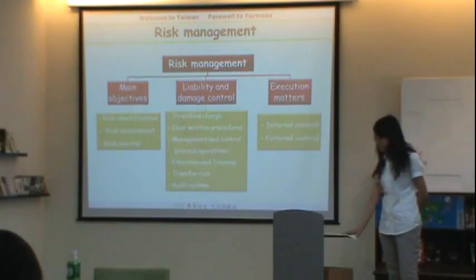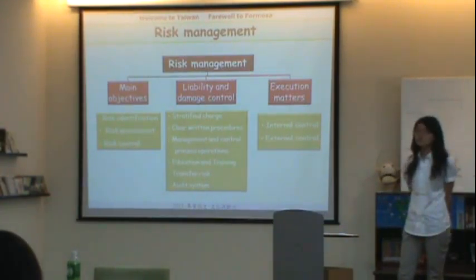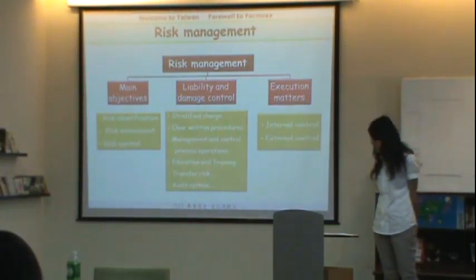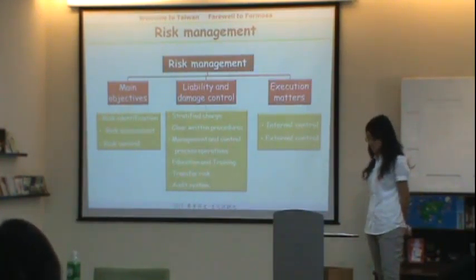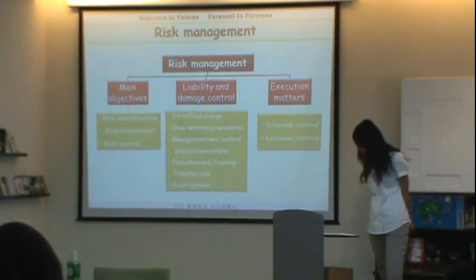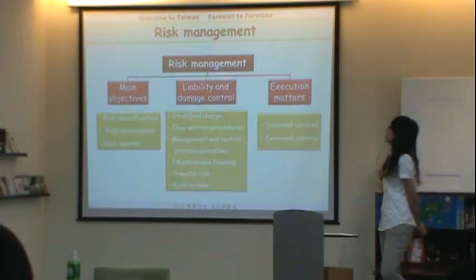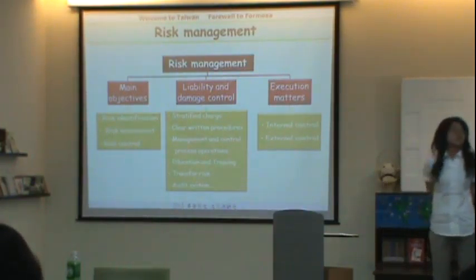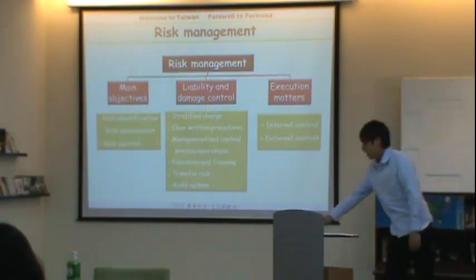And external control. In the external control, we have 2 points. First is we should have the test and audit in cooperation with other companies. And second point, we should have traffic safety checking. And that's all for my risk management. Now let's turn to Danny.